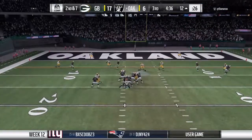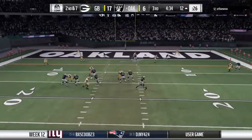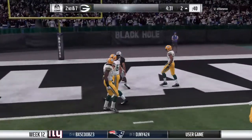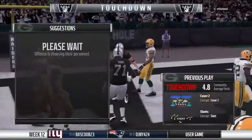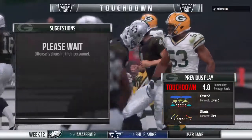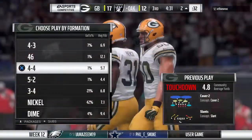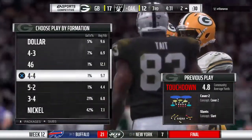To throw on second down, Carr. Eluding the pressure right. And the Raiders are in for 6. Touchdown. Derek Carr, his first touchdown on the year. And the Raiders are back within a score.